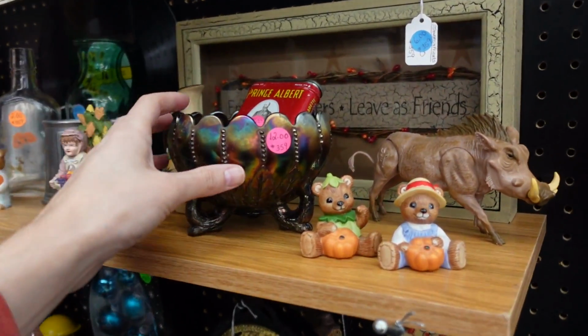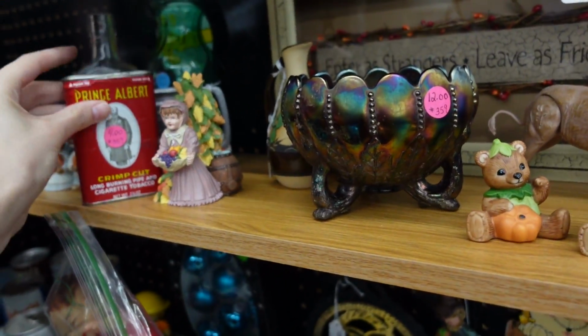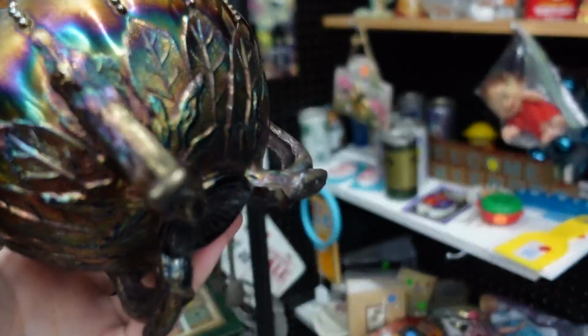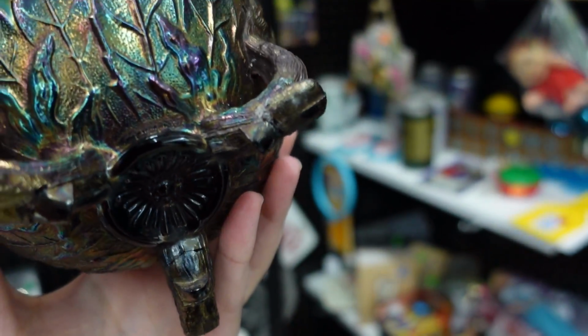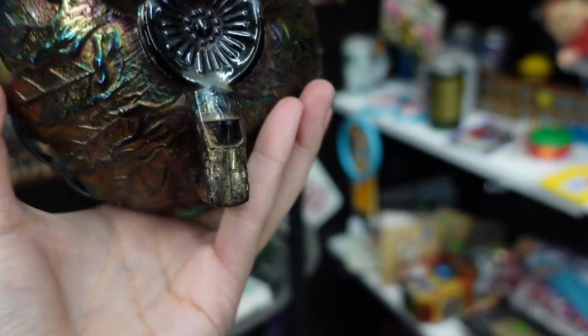Ooh, wait a minute now. Prince Albert is always where he should not be. Look at this, though. This is a rose bowl carnival glass. Do we love it to pieces? We do. Oh, that's so good. For $12, that's a no... Wait a minute.